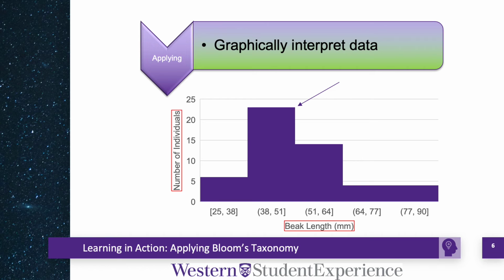38 to 51 millimeters. To come to this conclusion, you had to ask yourself, what does the shape of the graph mean? Or how might the shape of the graph be interpreted? In doing so, you've moved beyond your basic knowledge and understanding of graphs and applied this information to solve a more complex problem.